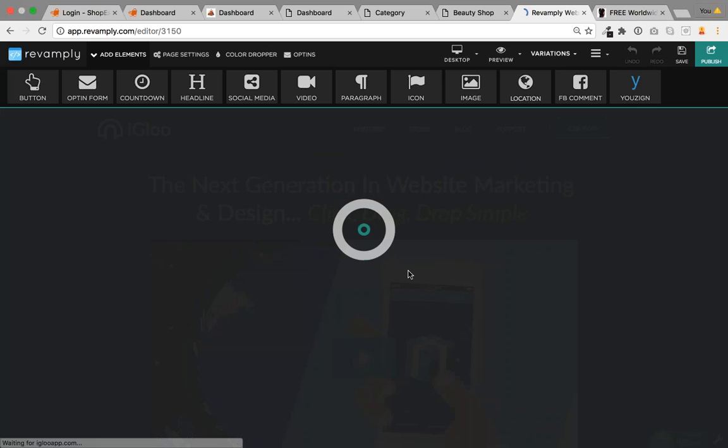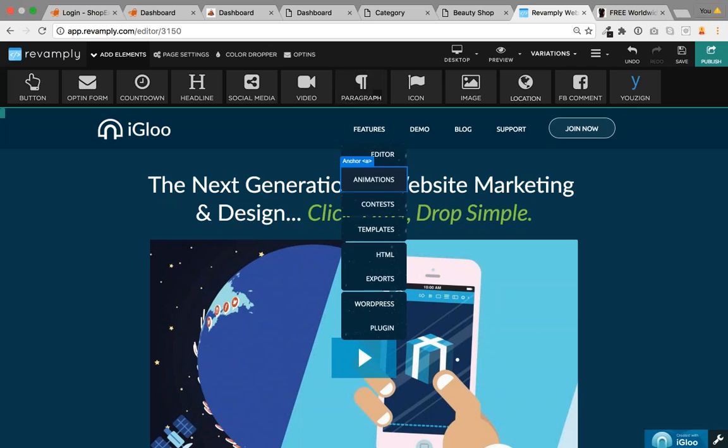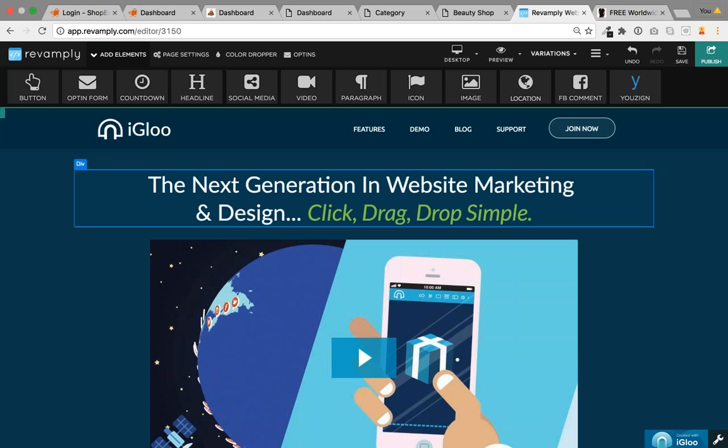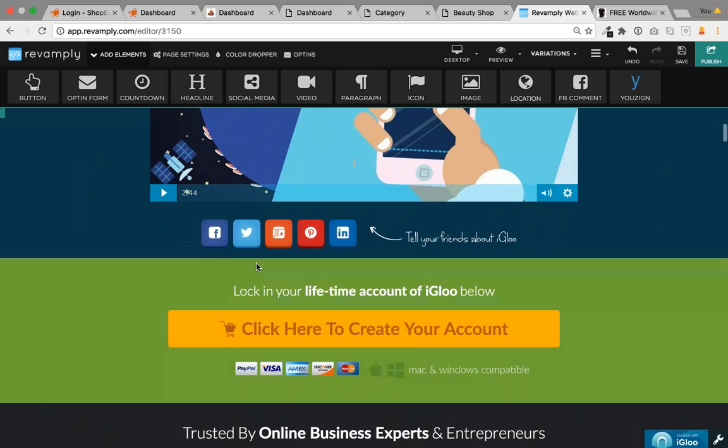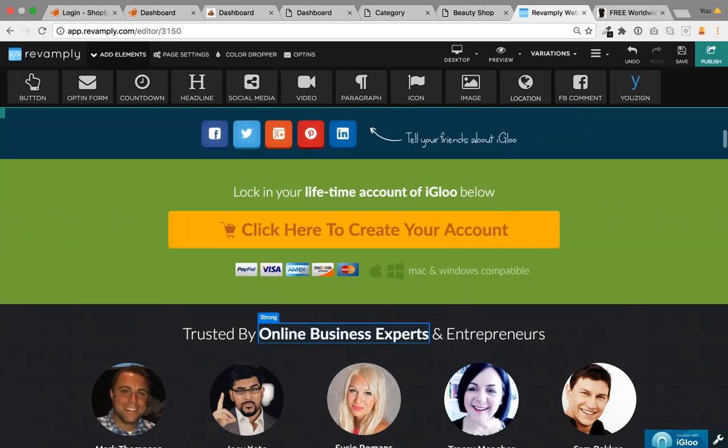Cool, so this is igloo.com. This is one of the websites we had permission to edit and use. What we can do here is wait for it to load, and there we are. Cool. So this is actually a website builder software. This actually builds websites, and it builds different websites. It builds different sales pages.